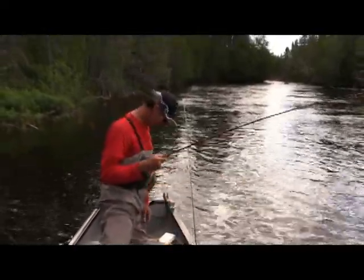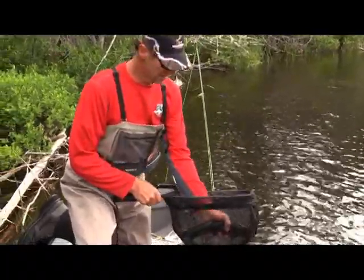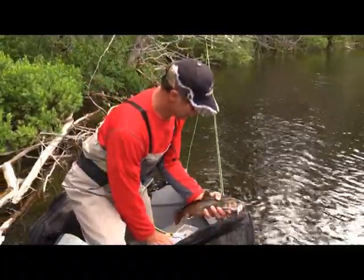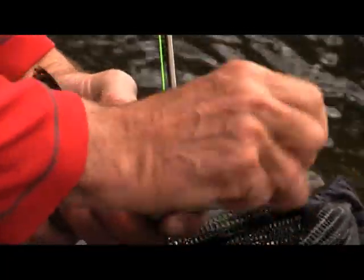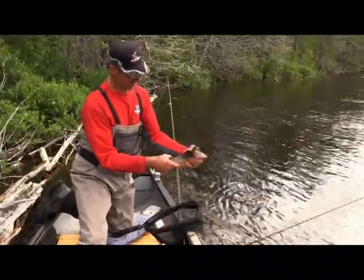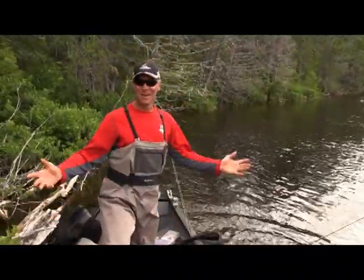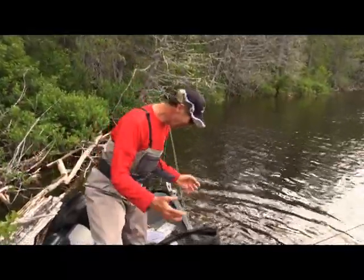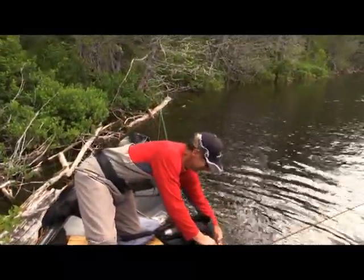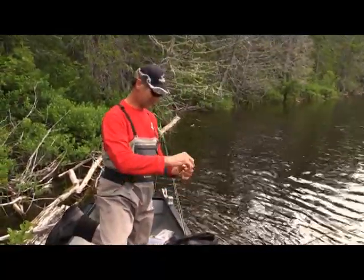All right, well, we might be just about ready to come in. Anything for a landing? There we are. There's a real fish right there. Another nice brook. Nice job, that fish hit. He's gonna go. See, look. I'm 5 for 5 on the releases or more even. Just because I do that doesn't mean you have to make me feel better.